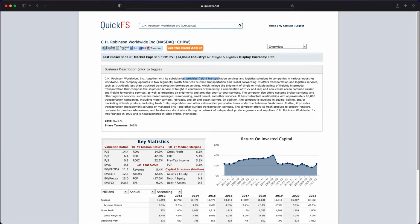Business description. It provides freight transportation services and logistics in various industries worldwide. It has two different segments: North American surface transportation and global forwarding. I'm assuming this is trucks. Truck and logistics, truckload, less than truckload, brokerage services, including shipment of single and multiple pallets of freight. It has some brokerage services that are fee-based, warehousing, smallest parcel. So it's a logistics company that transports stuff, especially around the United States, but also worldwide.